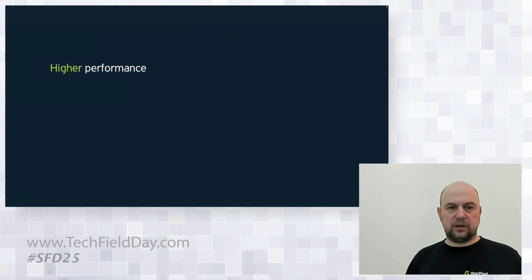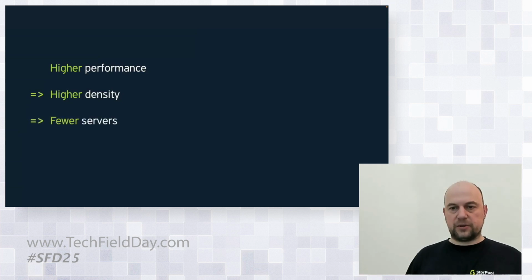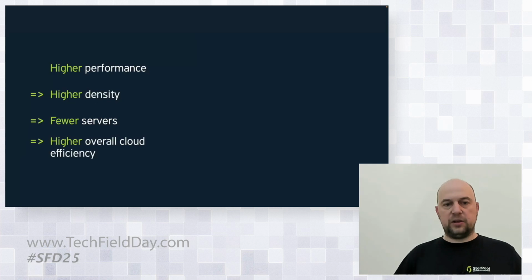Moving on, I want to talk a bit about performance and why performance matters. People know high performance is important, but why is it important? Because higher performance means higher density, meaning you can achieve more with fewer storage nodes or in a smaller footprint. It also means fewer servers, fewer compute nodes. If your application is waiting less for storage, you can do more with that application on the same compute server, meaning you could get fewer servers, and it leads to a higher overall efficiency of the cloud.